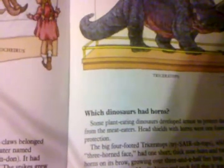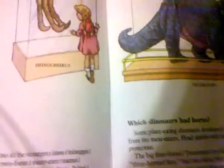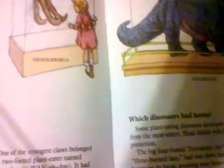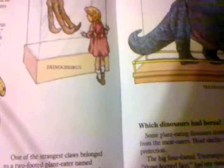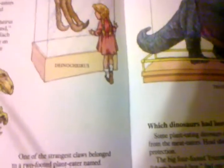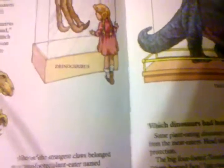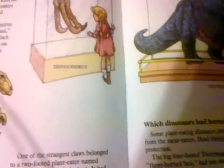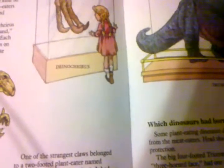Which dinosaur had horns? Some plant-eating dinosaurs developed armor to protect themselves from the meat eaters. Shields with horns were one form of protection. The big four-footed Triceratops, which means three-horned face, had one short, thick nose horn and 2 enormous horns on its brow. Growing over 3.5 feet long, Triceratops was so well protected by its horns and neck frill that it was one of the last dinosaurs to become extinct.